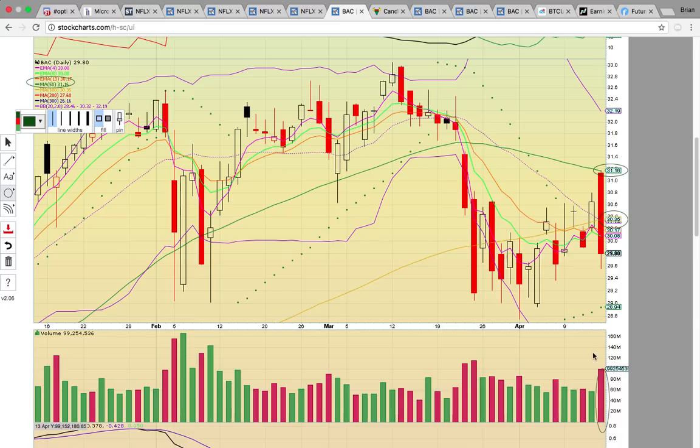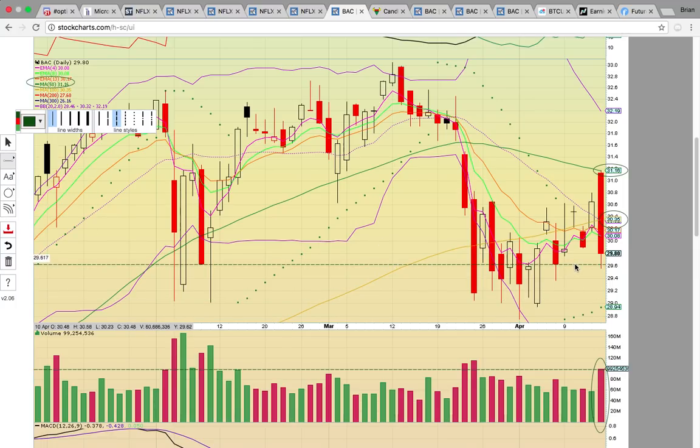It was also a big pullback on a volume spike, so it looks like people were dumping Bank of America before earnings. We'll see if earnings can get it to reverse. It didn't. Earnings did not help the other banks on Friday, and so if there is more downward pressure, the first level is going to be this 29.60, and then the big level down here, just below 29.20. That was the previous low close. If it dropped down and closed below 29.20, that would signal continuation of the strong downtrend.